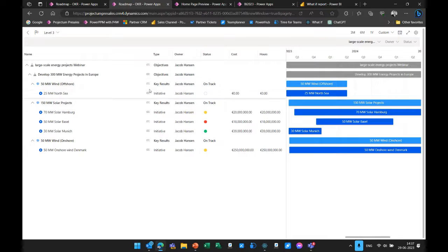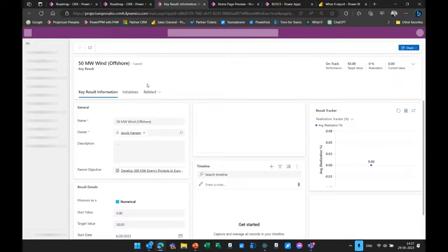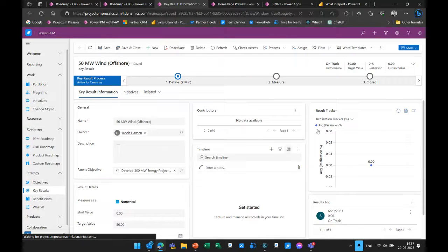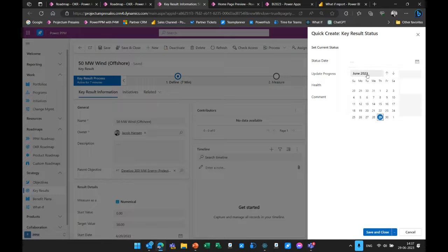Now, as this project will hopefully at some point be executed in execution and delivered and handed over to operations, at some point there will be some megawatt actually coming in. So I could at any given time go in and add a result on it, and I could say, okay, now we are probably in June 24. We will now have realized 20 megawatt, on track, save and close.